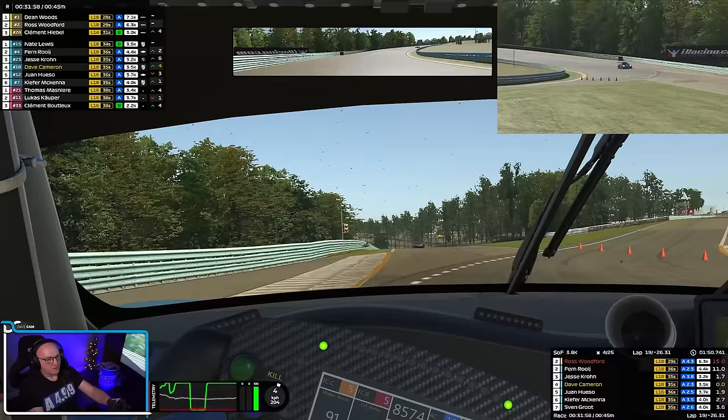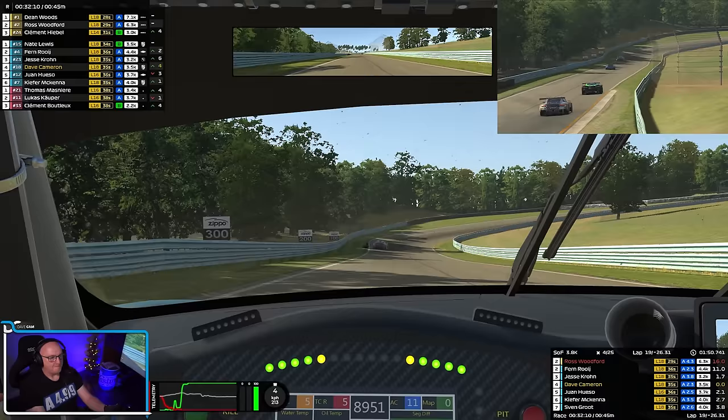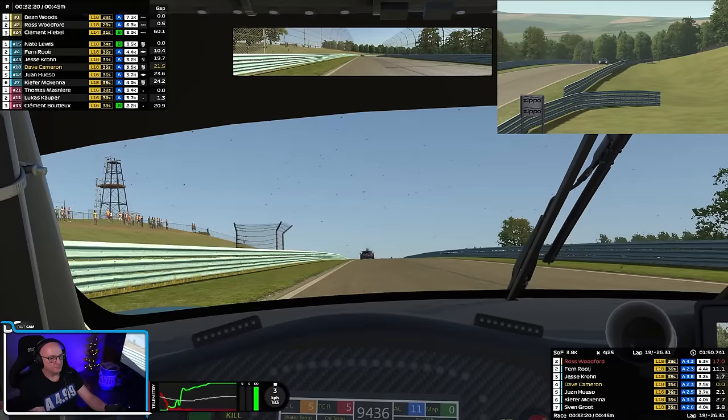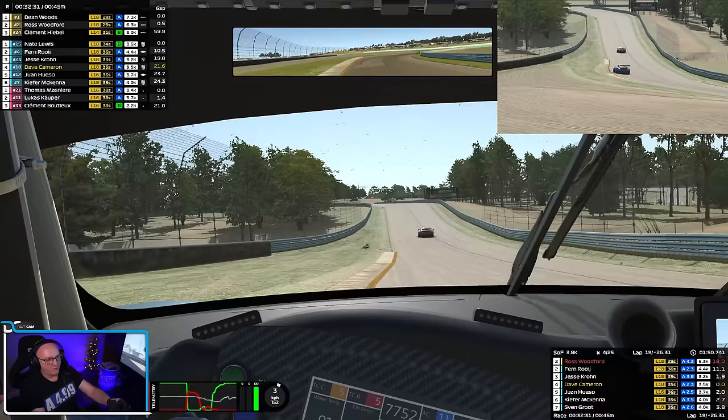This could be a legit P4. Haven't caught up with the GT3s yet though. This would be a cracking result for Jesse though, car number 20, 24 is he? Yeah, car number 23. He could be the biggest winner.